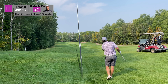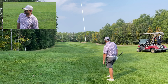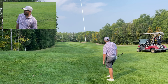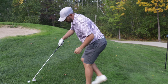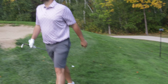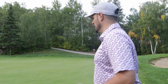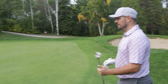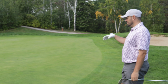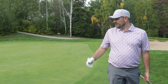Pulled it again, just like that 2-iron. Ooh, stay there. Pin high, just right of the green. Oh yeah, she's sitting up nice. Okay, so pin's in a little bowl here at the front, so I got two ways that I can play this. I can go way up with it, land it soft in the bowl, or play it short and just kind of let it trickle down. So it's probably gonna be like a mid-swing call.